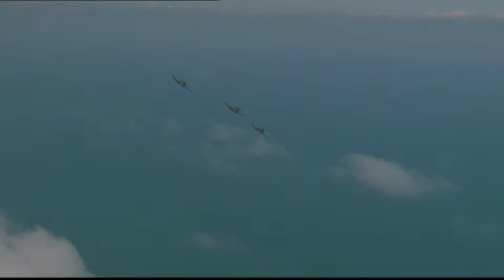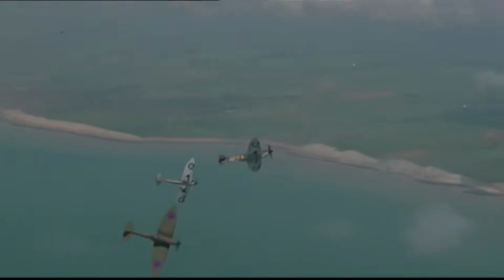It soon became obvious to German pilots that something was going on. Or else RAF pilots had developed miraculous powers of navigation.